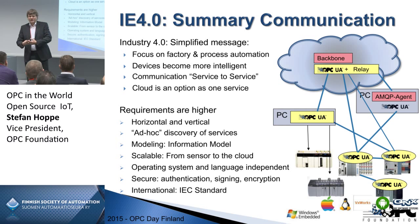I need to be transported to a saw and so on. So discovery of services, what can you offer me as a service, is much more important. The modeling of services. And of course cloud is one option. I'm not sure what the mood here in Finland is about pushing all data to cloud systems.